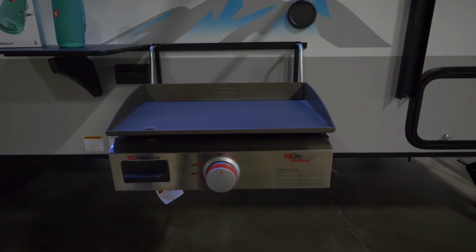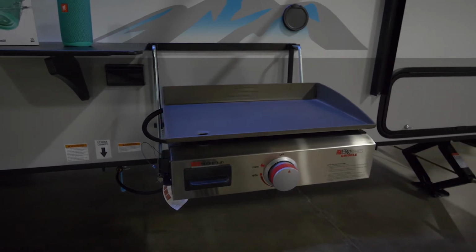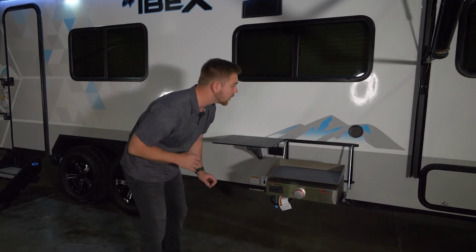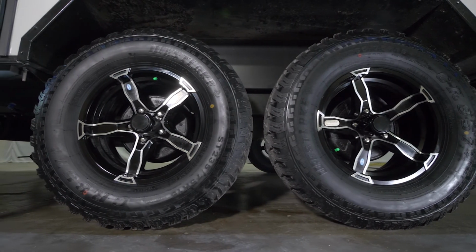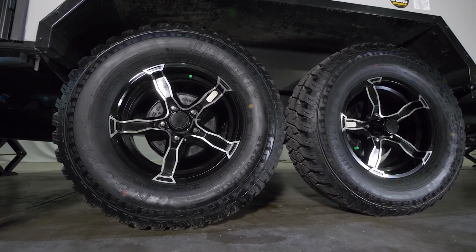The majority of the content and features that I've been speaking about in this video come standard on our IBEX travel trailers. One of the options that we do have is our Blackstone Kitchen package, which includes a prep table, a Blackstone Kitchen, a nice convenient LP quick connect, and a water spray port. One of the crown jewels of the IBEX travel trailers is our all-terrain tires that are nitro-filled, along with our 15-inch aluminum wheels, giving you plenty of ground clearance, giving you the opportunity to take the road less traveled.